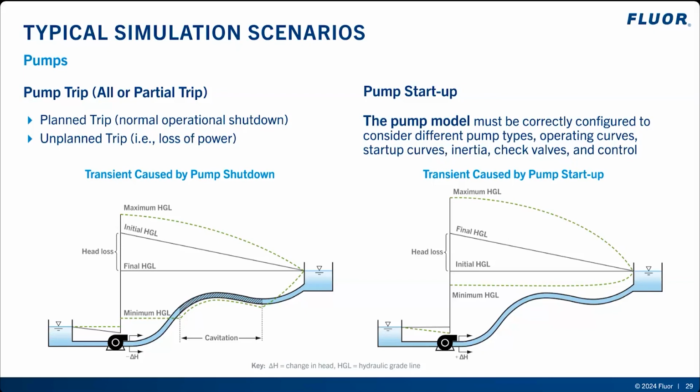Column separation and cavitation is a phenomenon that can occur during a surge event. If the pressure in a pipe drops rapidly to the vapor pressure of the liquid, it will vaporize, and a bubble of vapor will form in the pipeline. This is most likely to occur at specific locations, such as a closed end, the high point, or a change in pipe slope. When the pressure later increases above the vapor pressure of the liquid, the vapor in the bubble returns to a liquid state, which leaves a vacuum in the space formerly occupied by the vapor.